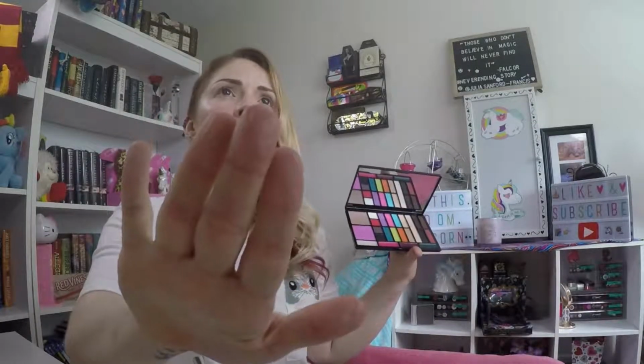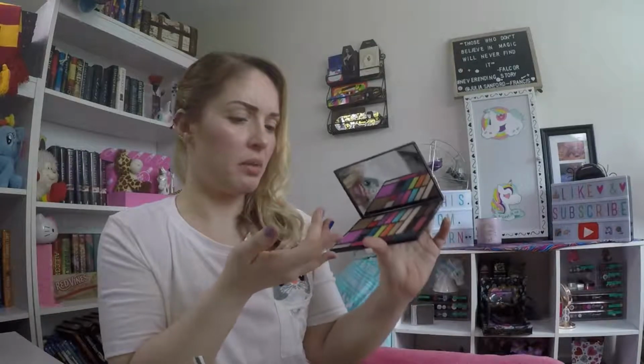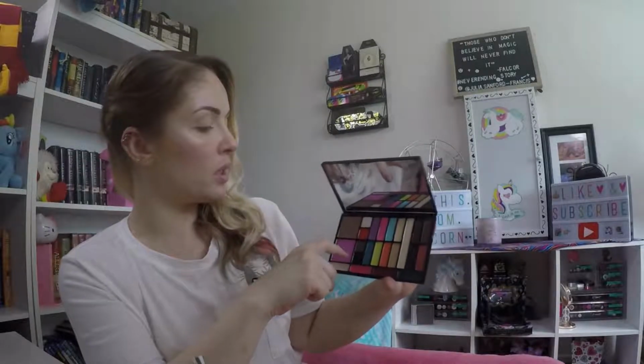Can you see anything? I don't see anything. I mean, maybe it shifts to purple a little. I don't know. Maybe it's a topper. I don't know. So I'll do all the powders for you really quick.